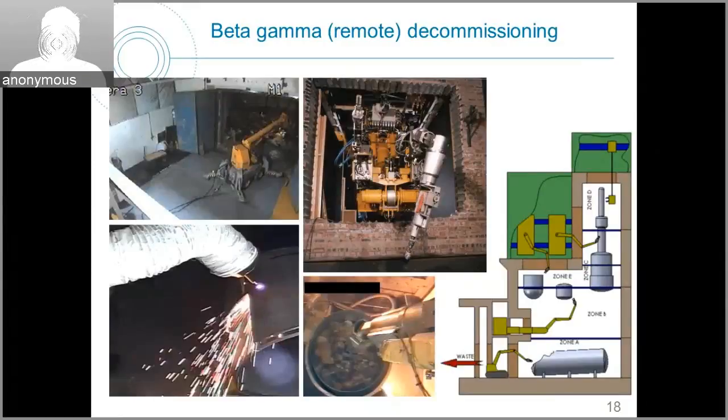So all in all, when we're looking at beta gamma decommissioning, what we're trying to find is things that aid deployment. So how do we get the tool, whether it's for cutting, for decontamination, or for characterization, so sensors, how do we get those tools to the workface and actually do the work that they need to do in decommissioning? And then what are the tools themselves? How can we actually improve the decommissioning scheme by having next generation tools that can do the job a lot better?